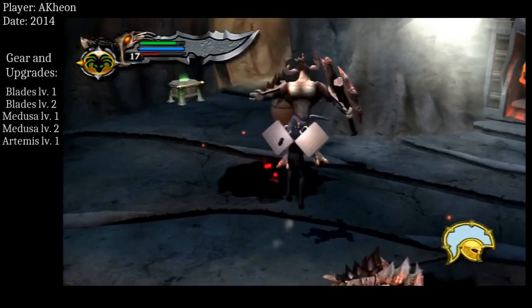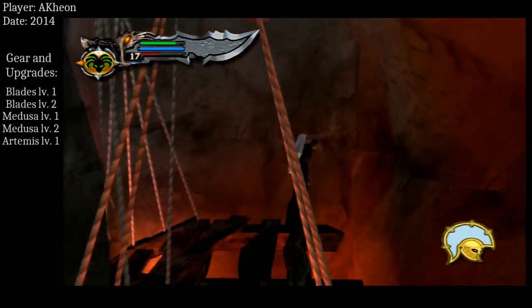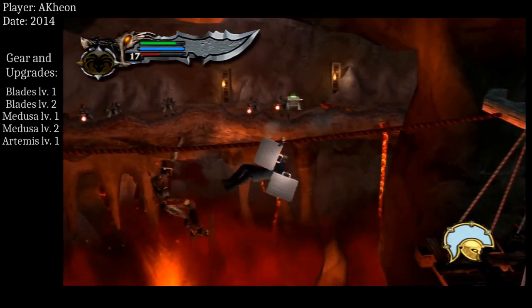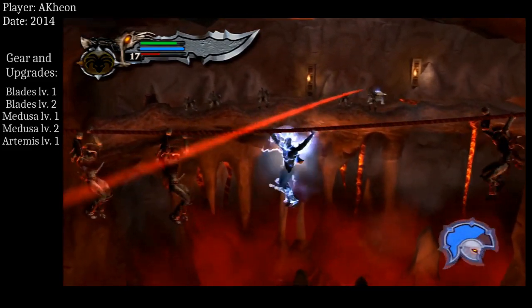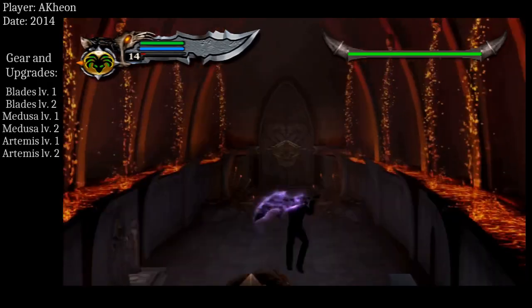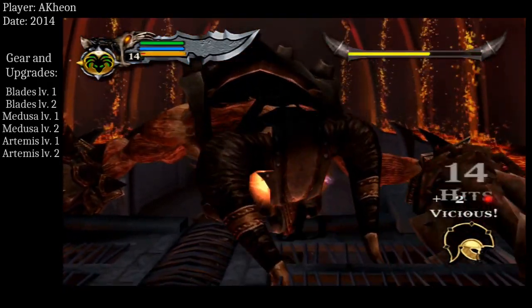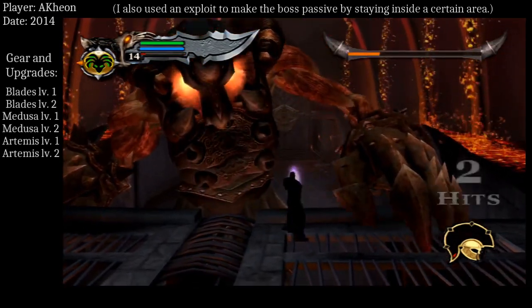Since I didn't have to use Rage of the Gods against the big Hydra, I could use it now to get past the archer rope in the most direct possible way, saving a good amount of time. I upgraded Blade of Artemis to level 2, since I could do so during various loading times without really losing any time from it. This helped speed up the final phase of Pandora's Guardian.